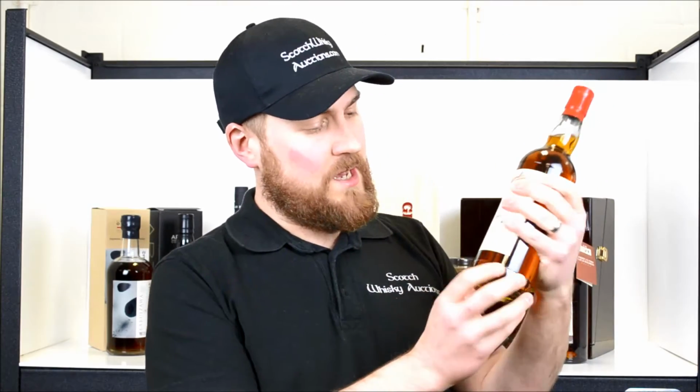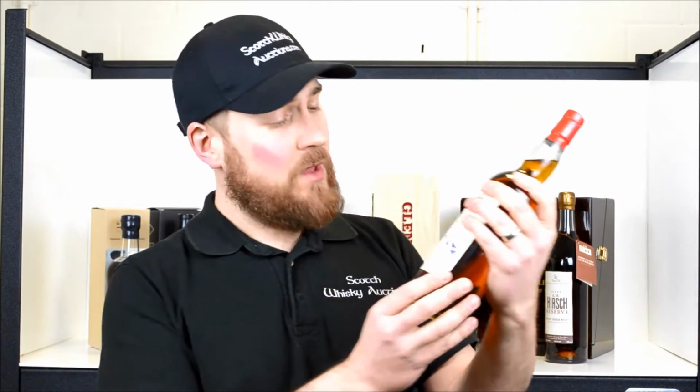Sherry casks are what they're famous for, but here we have a 43-year-old Glenfarclas, which has spent its entire life in cognac casks, bottled at 40.7%. This is very different, way out of Glenfarclas's comfort zone, but the results are spectacular.